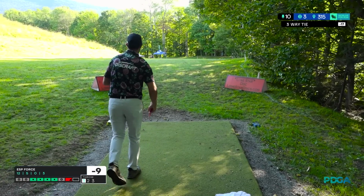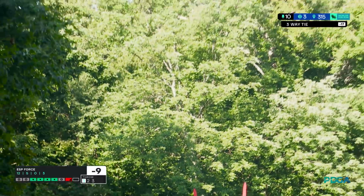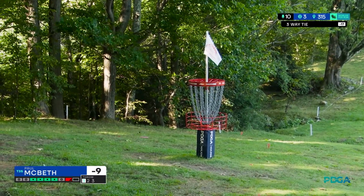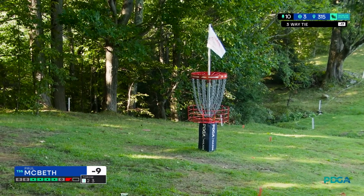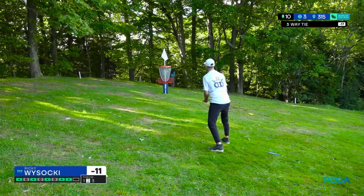Wide's the key here. Keep it wide. It's really hard to miss it so far left. That blue tent is a good line for the starting spot, and you could see McBeth's drive right out of his hand was heading right over that blue tent in the background.